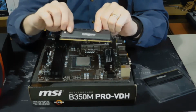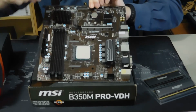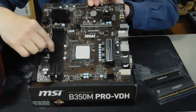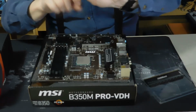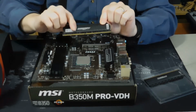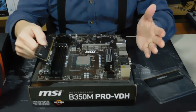Now, the spot where the notch goes is right here. A little piece of plastic on each of the memory slots corresponds with that little notch right there. What I've found most of the time is the little stickers always face away from the CPU. That's what I've found most of the time.